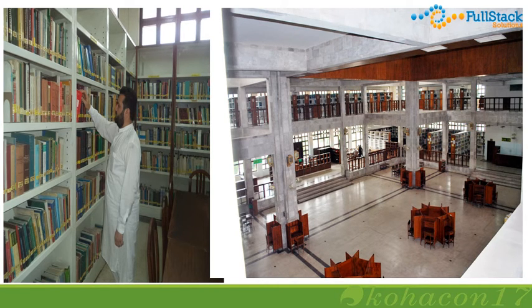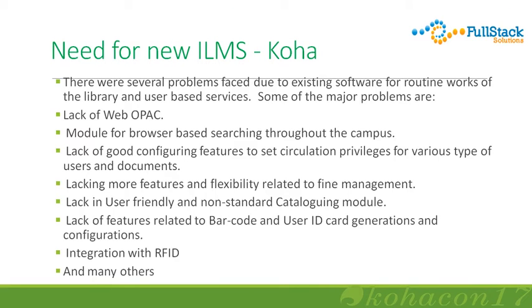Some of the major problems are lack of a web OPAC and modular browser-based searching throughout the campus, lack of good configuration features to set circulation privileges for various types of users and documentation, lack of feature flexibility related to file management, lack of user-friendly and standard cataloging modules, and lack of features related to barcode and user ID card management, integration with RFID, and so on.